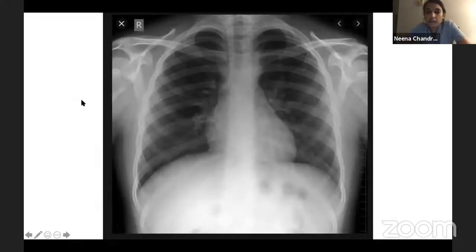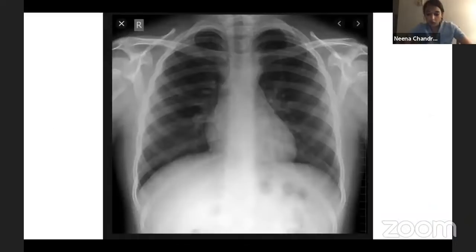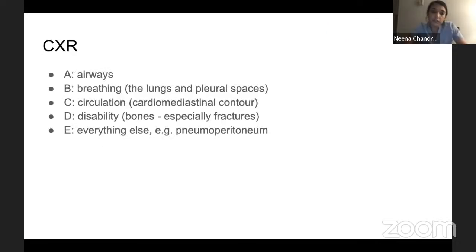All right, so just quickly, another thing that we talk about, that we see a lot as pulmonologists and even ICU doctors, is chest x-rays. So I just wanted to briefly talk about chest x-rays, just reading them. The way that we read a chest x-ray, I'll just tell you guys, is A, B, C, D, E. And this is a great mnemonic. I'm a fellow, so I will always ask my residents, okay, can you read this chest x-ray for me? What do you see? So airway, breathing, circulation, disability, and then everything else.